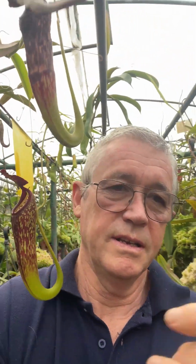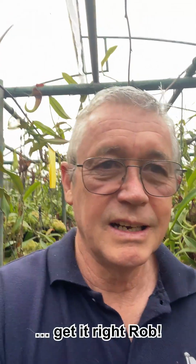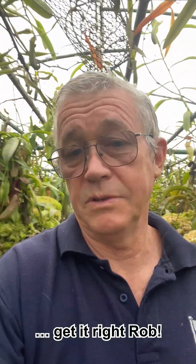Now then, the different factors for growing Nepenthes, there will be 6, wouldn't there? There's temperature, there's humidity, there's potting media, there's watering. What else have we got? We've got feeding. And there's a 6th one. Come on, Rob, it'll come to me. So temperature, humidity, potting media, light levels. Yes, light levels.